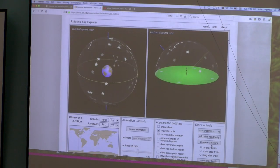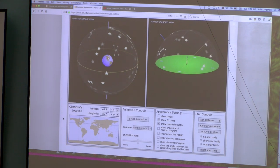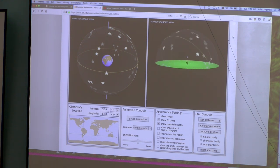And we can actually show that on this Rotating Sky Explorer, which is a really handy tool I encourage you to use when you're answering homework questions about this and studying. You can take the observer to a different spot on Earth. Let's put them here in South America. And now the South Celestial Pole would be up in their sky. And now all of the stars would appear to be making clockwise circles around the South Celestial Pole. And that's true anywhere in the Southern Hemisphere.